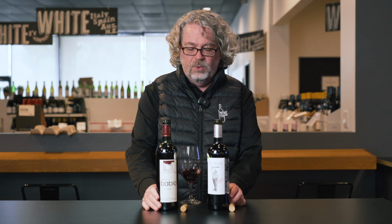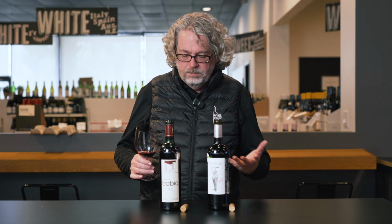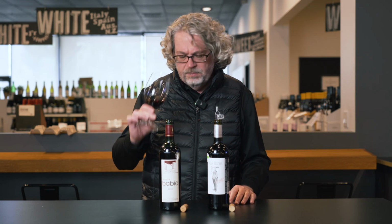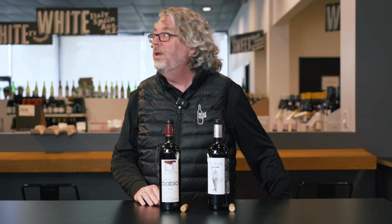Not a misprint, 2012. Okay, well, the importer for this wine apparently had gotten maybe less interested in selling it. I don't know, distracted, squirrel, or whatever, and put themselves in a situation where they had a bit of this in the warehouse. And so we're like, 2012, huh? We're like, bro, are you sure? Because even we had some reservations.